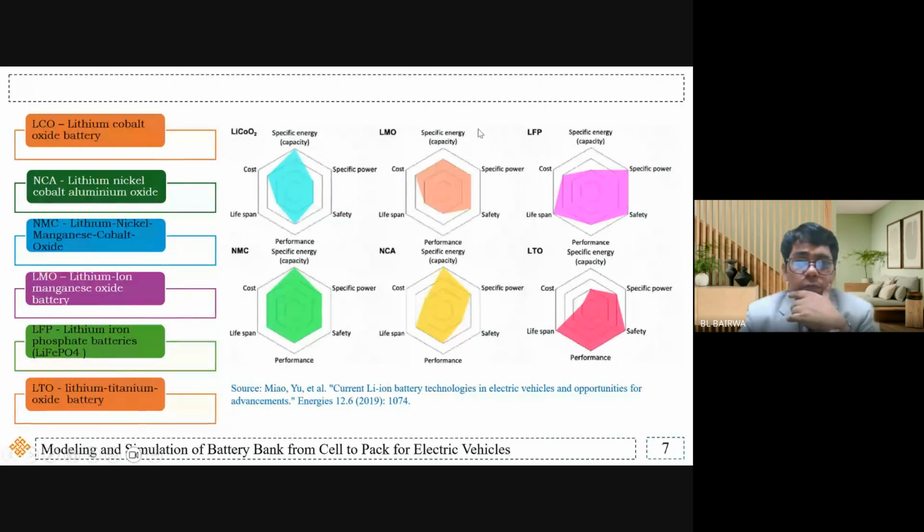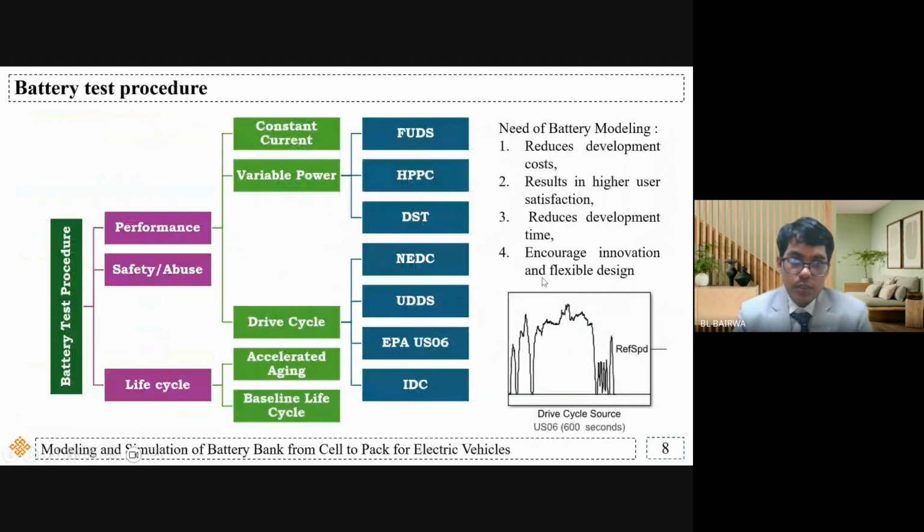Comparing all types of cathode properties, I have taken this from an MDPI journal. Comparing all the cathode materials, we can see NMC and lithium iron phosphate batteries are more used in the EV sector for developing the battery bank, because they have high specific energy capacity, safety, specific power, longer lifespan, and better performance.